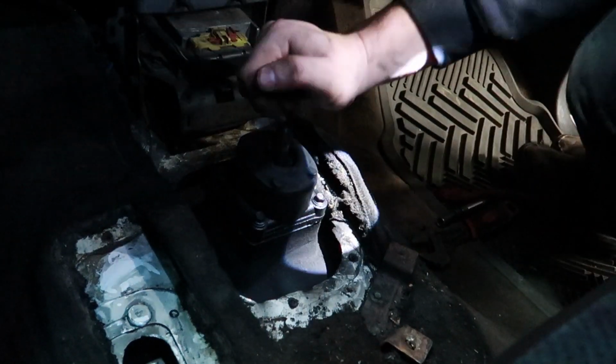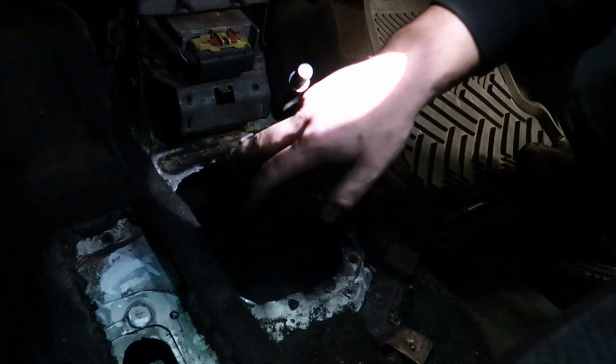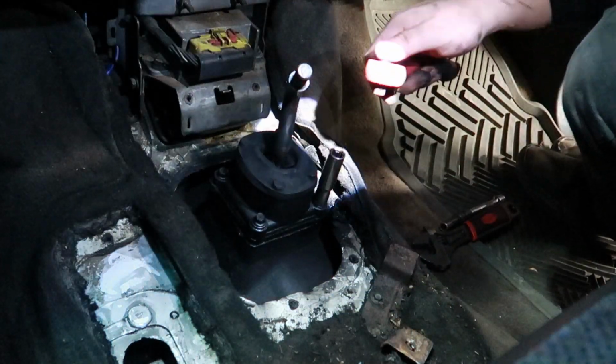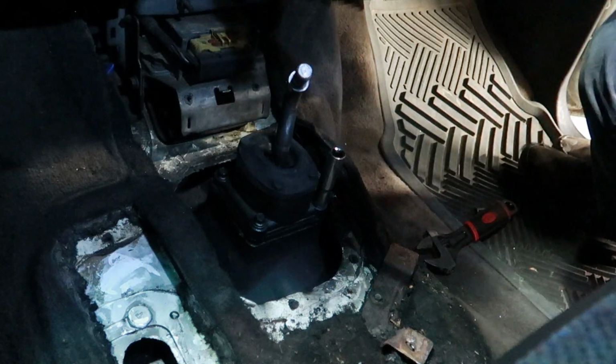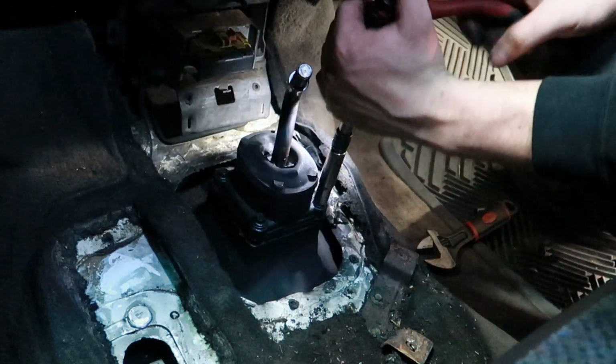Get it down to this point. Once again, verify that the transmission is in neutral. We're going to be removing these 4 10mm bolts here. We want to be absolutely 100% careful that we don't drop anything down in the transmission once this cover comes off. So let's pop this off here real quick.